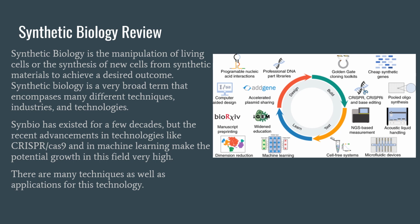Synthetic biology is an up and coming technology, and the reason I say that is because although it has existed in the past few decades, recent advancements in technology like CRISPR-Cas9 and in machine learning like AI make the potential growth in this field extremely high. There are well-documented genomes of many organisms, and with machine learning, the manipulation of those genes can be very, very easy.